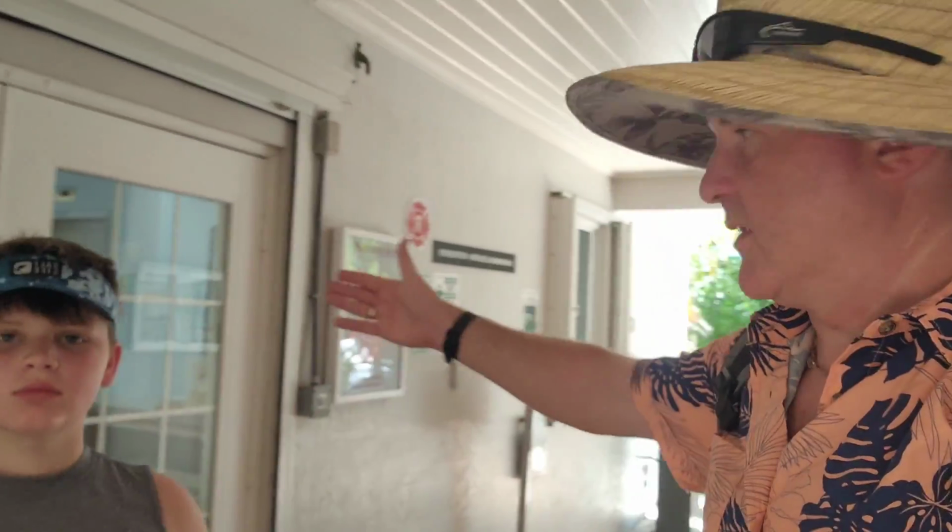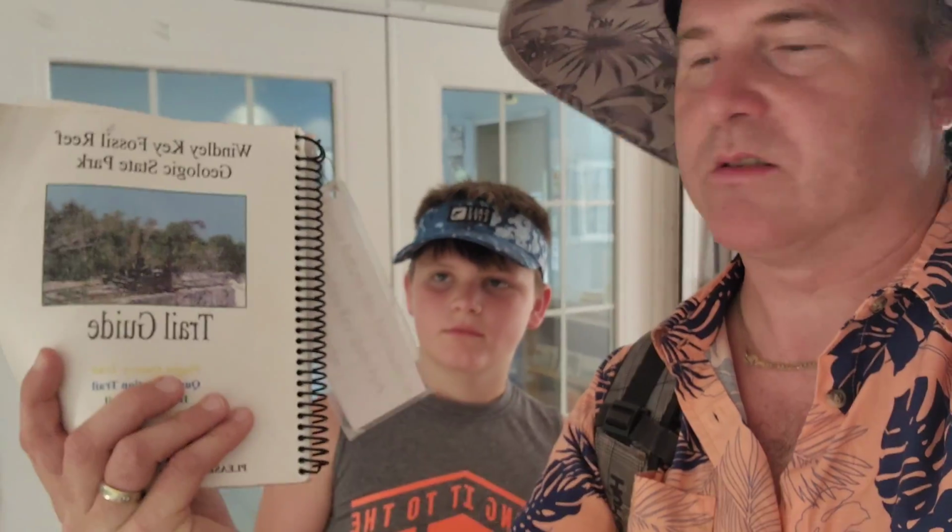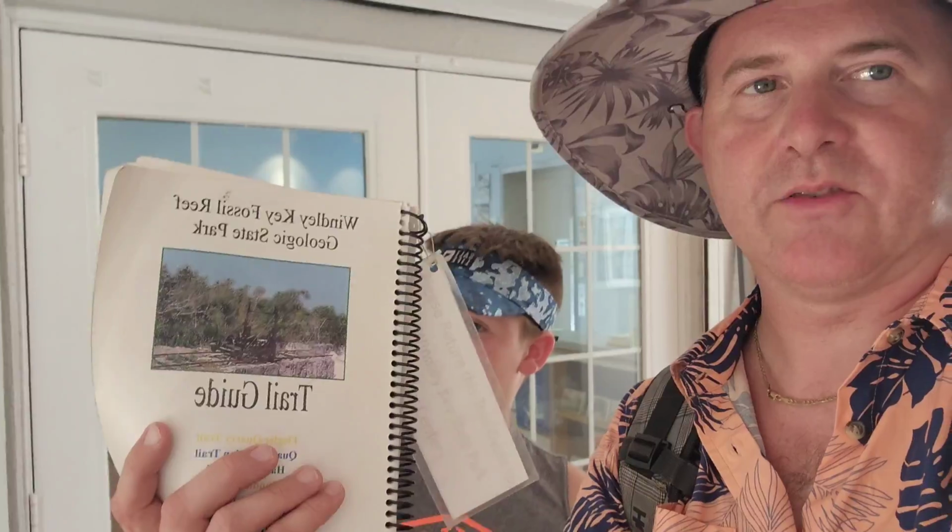All right, so when you get here, you can come right up to this front area and they can go inside. There's some great stuff. You saw a couple videos a second ago. One thing you can get is this trail guide. So they'll let you borrow this really extensive trail guide, and it's for free. You can just use it, and it's going to take you through all the different trails and everything you're going to see.